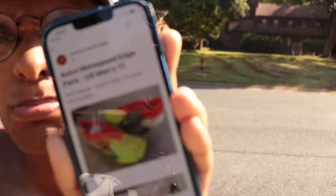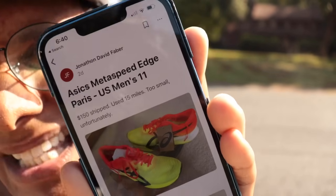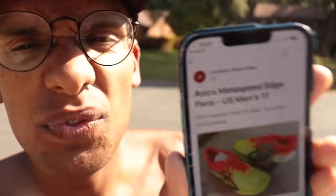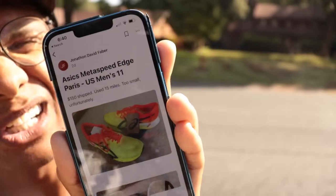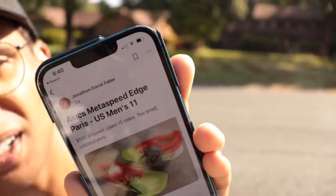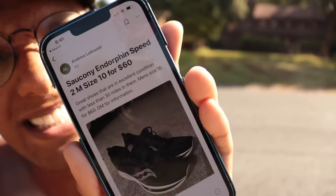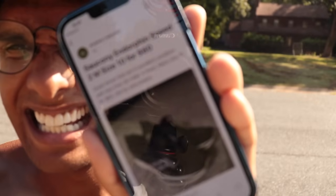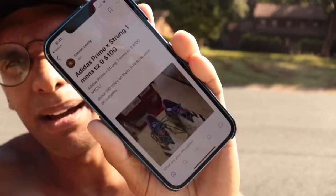Good job, Tong Thor. All right, look at that, another Edge Paris. People are unloading the Skies and the Edges on the app. Men's 11, 15 miles, $150. If you like the Saucony Endorphin Pro 3 and want something a little bit less fun and faster, there you go. Size 11, Saucony Endorphin Speed 2, size 10, $60. Last one, Primex Strung, $100, size 9, 100 miles, pre-broken in light strike.